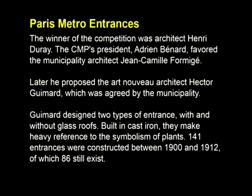The competition was floated. The winner of the competition was an architect, Henri Duret, but the CMP's president, Adrien Bernard, favored the municipality architect Jean-Camille Formige. Later, he proposed the Art Nouveau architect Hector Guimard, which was agreed by the municipality. Guimard designed two types of entrances, one with the roof and one without the roof. Built in cast iron, they make heavy reference to symbolism of plants and nature.